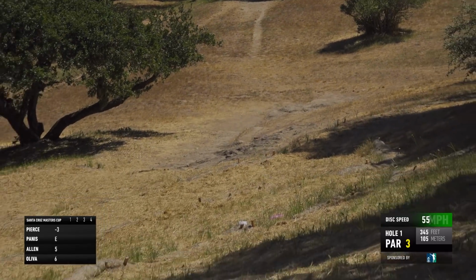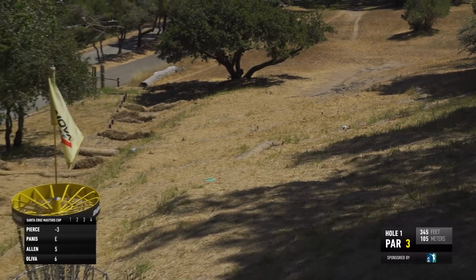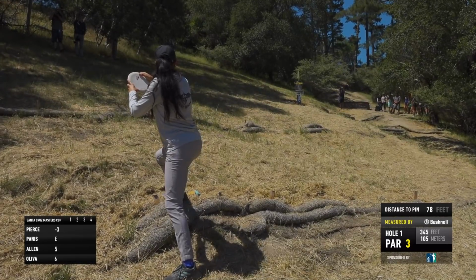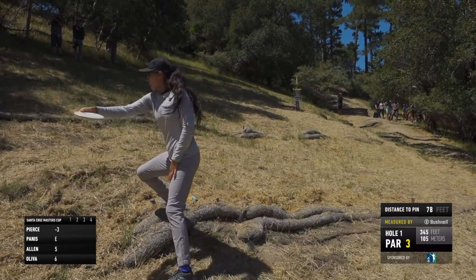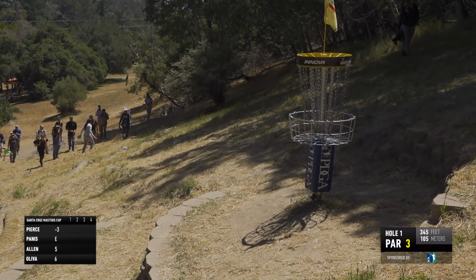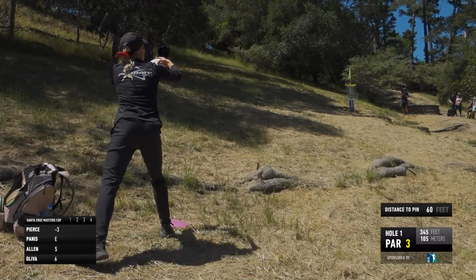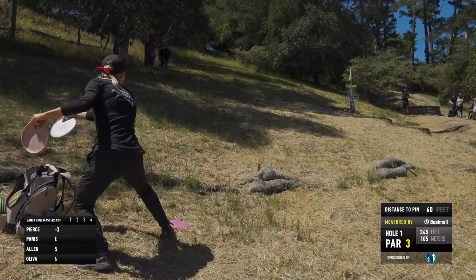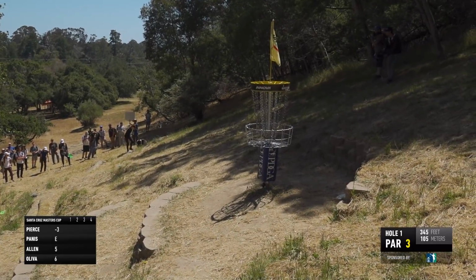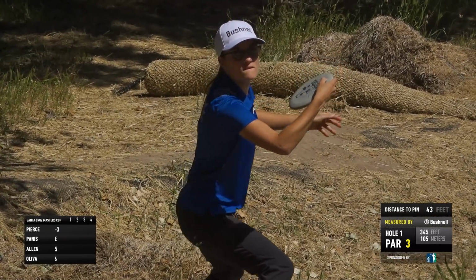Ripping on a Destroyer. Yes, I actually had the pleasure of playing with Maria on day 1. She throws very, very far. She's really made some improvements these last couple of years. I got to play with her earlier this year, and she was throwing it as far as all of our distance throwers in the FPO division. Kat with a safe bid and a safe landing there for the drop-in par.